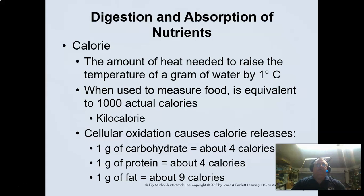If you look at a package of, let's say, ramen, and it has 550 calories, well, it's actually 550,000 calories that it has. Okay. So again, cellular oxidation causes caloric release. So 1 gram of carbohydrates is about 4 calories. 1 gram of protein is about 4 calories. 1 gram of fat is about 9 calories.